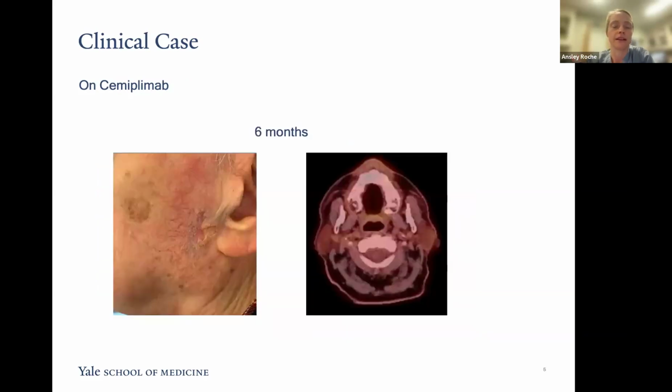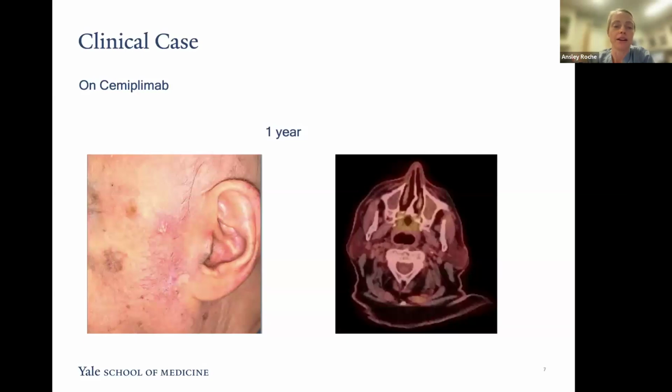And 6 months later, you can see a photograph here on the left, really just essentially complete resolution. There's obviously some residual scar, and a PET scan done around that same time showed no evidence of disease, kind of FDG resolution of this lesion. At 1 year, he has essentially just a scar in this area and a PET scan that, again, continues to show no evidence of disease.